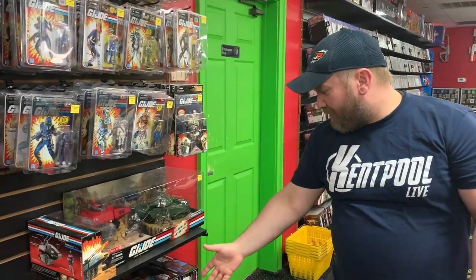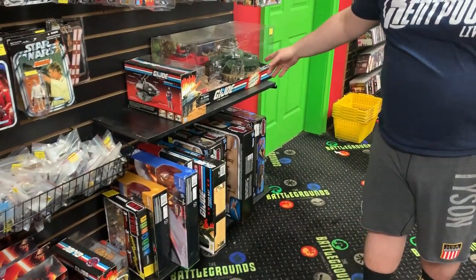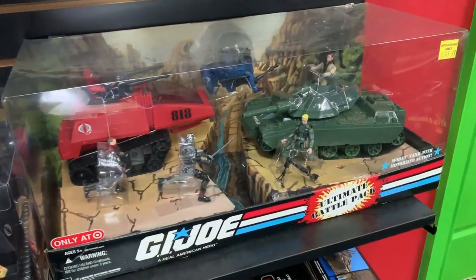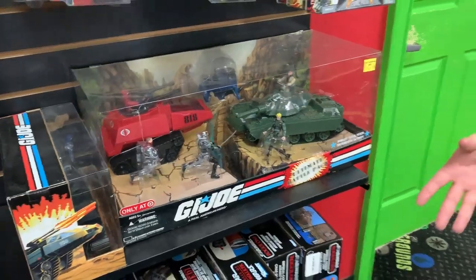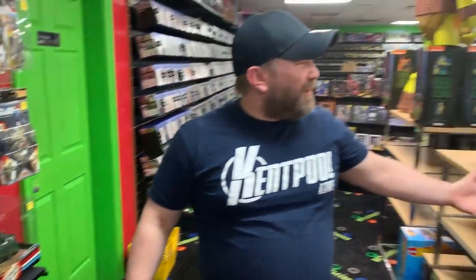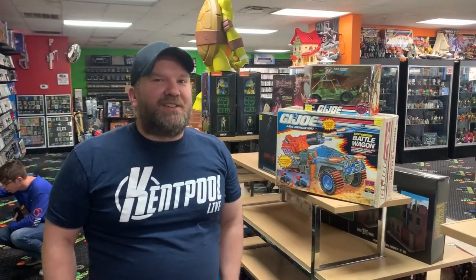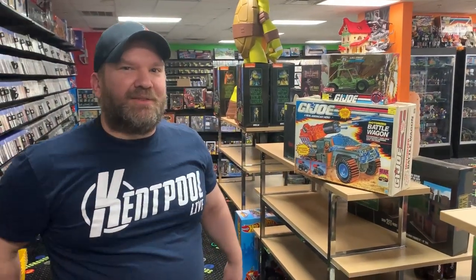We got some vehicles. We got a nice little setup here with the Hiss tank versus the G.I. Joe tank with motorized action. And check out this battle wagon. And we also got our Jeep, because what G.I. Joe wouldn't be complete without vehicles?